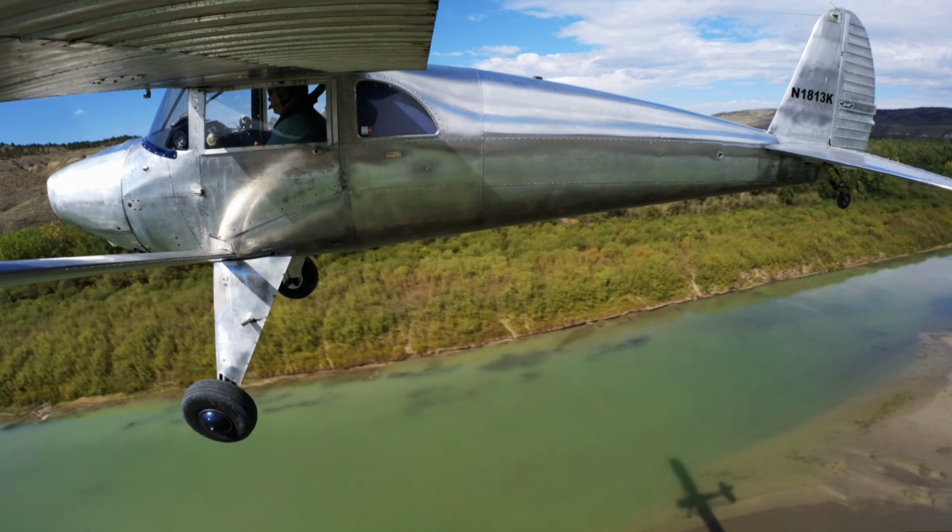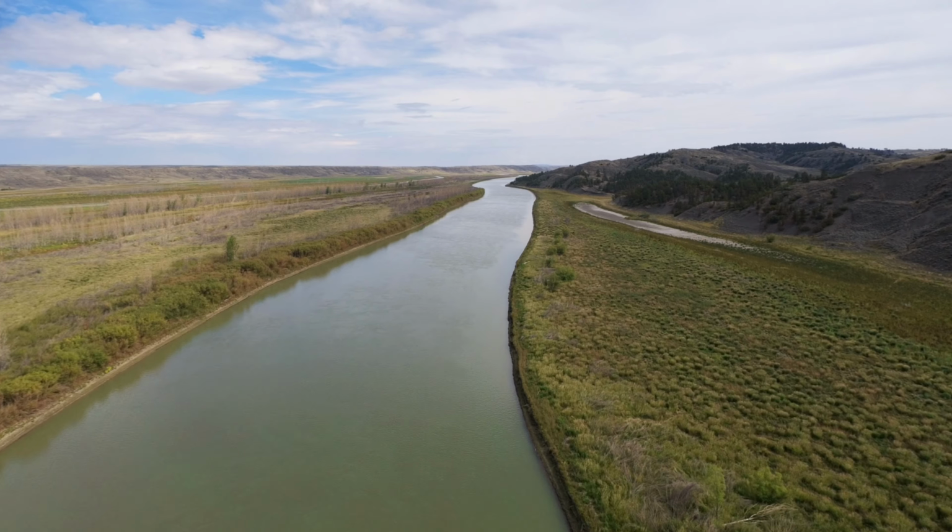Looks like those guys are having a good time. We got a sweet camp set up down there. So about 70 miles as the crow flies is Fort Peck Airport. Of course, it'll be farther the way the Jaybird flies. And maybe I'll go a little further. See how far I can go on this tank. Maybe I can get to 3 hours.